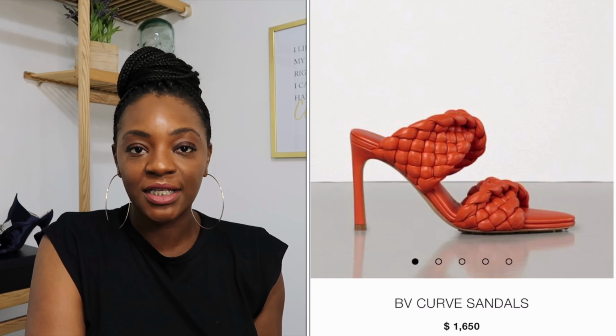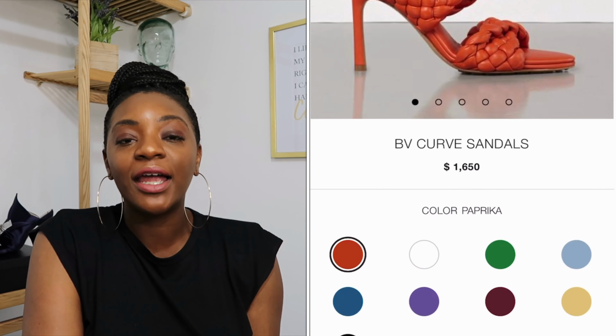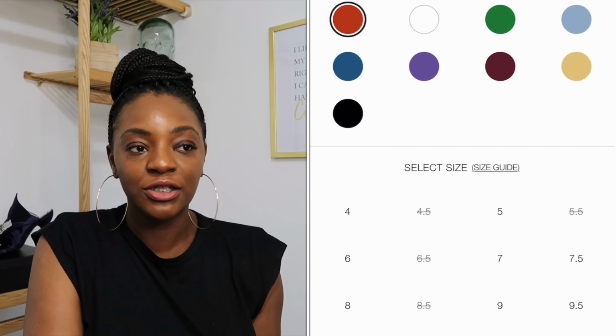Okay, next up on the Bottega Veneta ride is the BV, short for Bottega Veneta, curve sandal. Now this is also a braided sandal. It still has that same mule effect, except it has two braids as opposed to just the one quilted that we saw in the Lido pump. I'm gonna pop up a picture so that you guys can see. It comes in a variety of beautiful, beautiful colors.